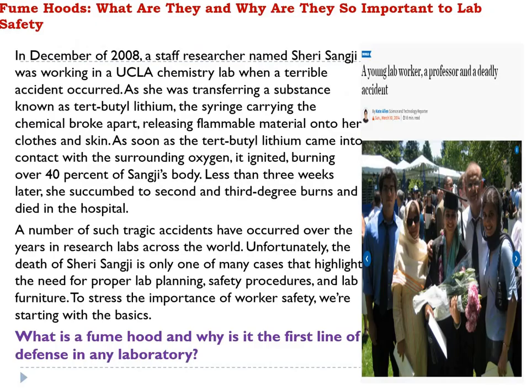Okay, so what are fume hoods and why are they so important to lab safety? As I mentioned just now, in December of 2008, a staff researcher named Sheri Sangji was working in the UCLA chemistry lab, University of California, Los Angeles. A terrible accident occurred when she used this lab.